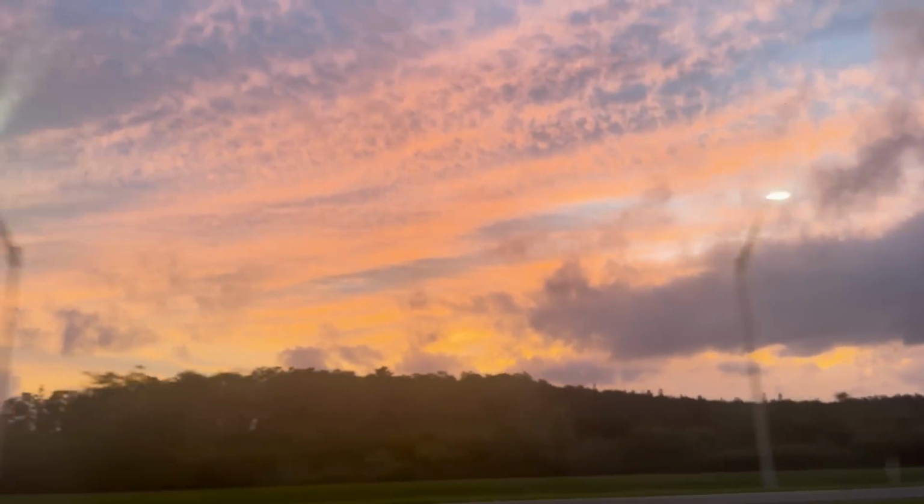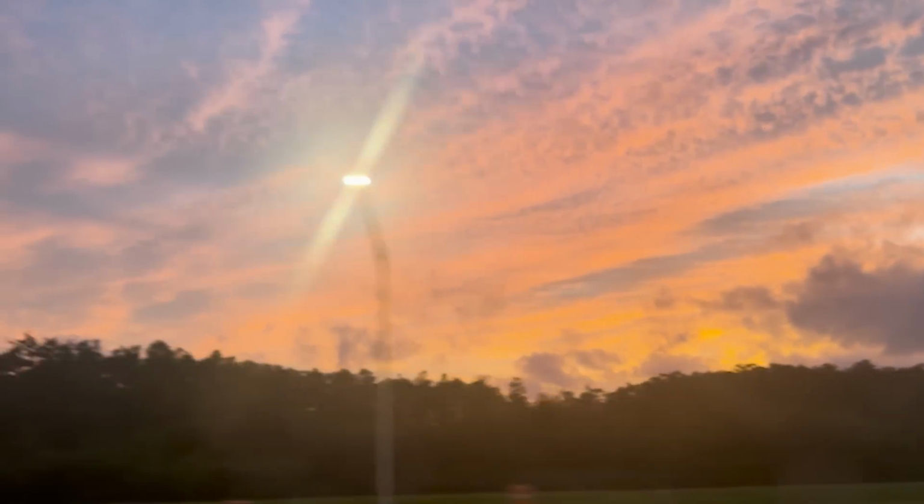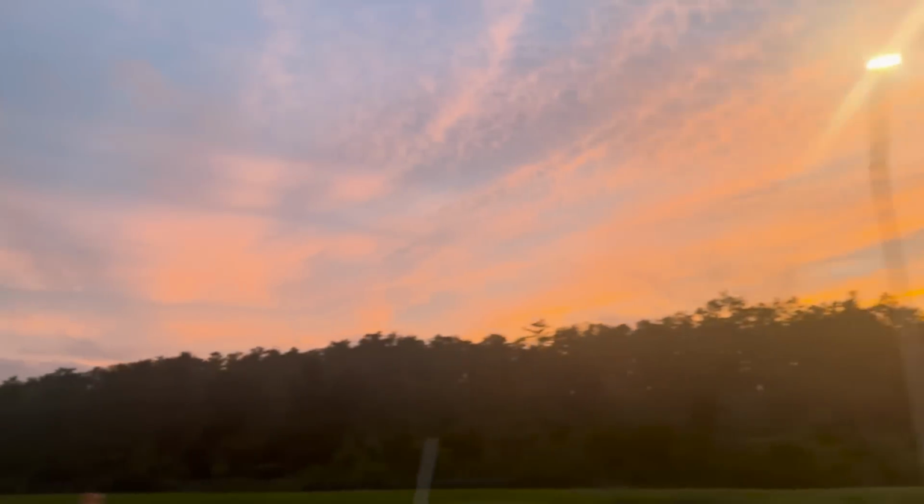On the way home from Kobe, there was this beautiful sunset, orange and pink, I think just from the storm. And now we're here. We put the kids to bed. Sorry, that's why we probably look tired. The kids went to bed, and now we're all done. Storm's over for us.